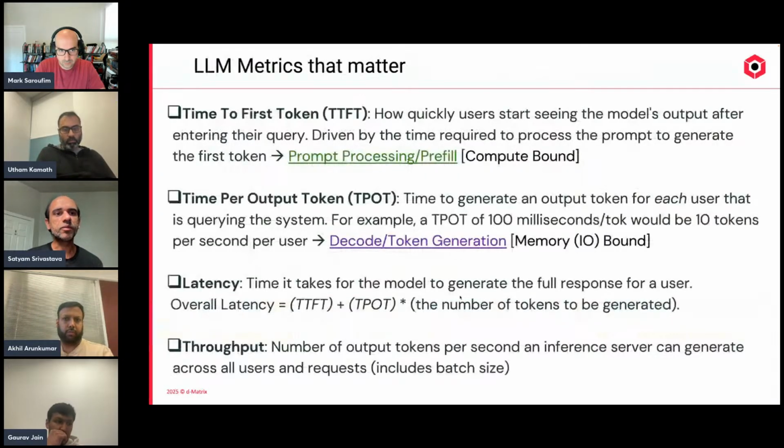The metrics of importance when evaluating the effectiveness of LLM inference serving are two, and two other related ones. The first is called TTFT, time to first token. It is how quickly after a user submits a query they start receiving an answer. And if you think about it, this is largely coming from how quickly you can process the prompt or the prefill and get into the token generation phase.